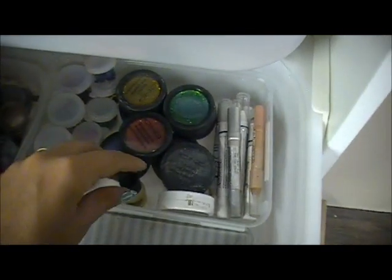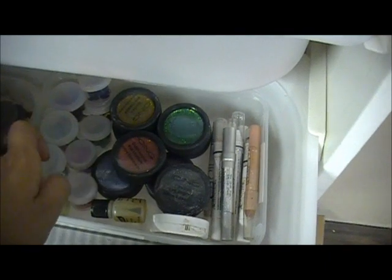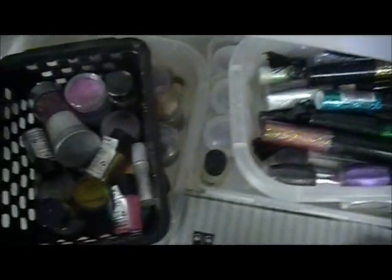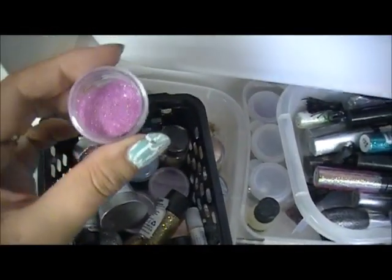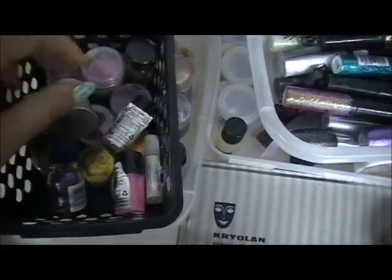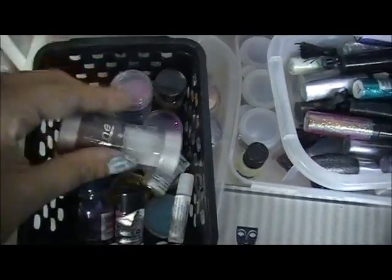This is some Graftobian, to stick some stuff on. This is the remover. Really important, don't forget that. And then here are just different sequins, depending on what I'm doing. I might need those. This is the kind of glitter that I'm talking about underneath the actual cream. So this is all just glitter. It's a little bit of glue, but there are a lot of different colors in there.